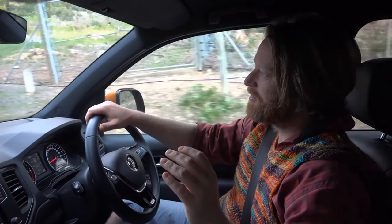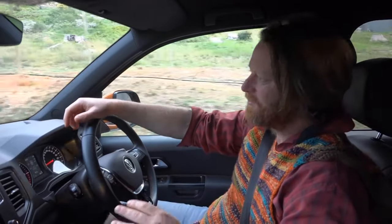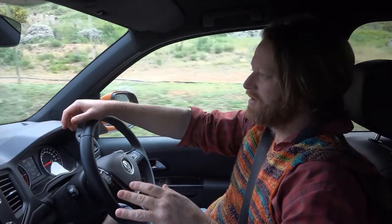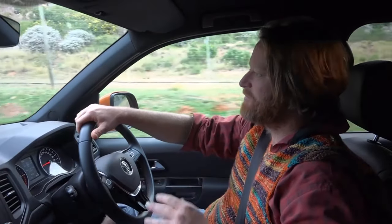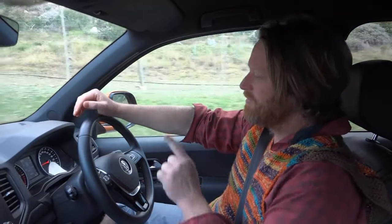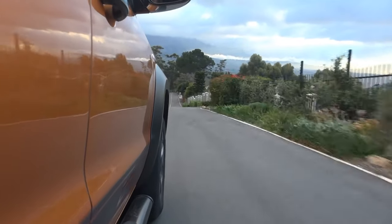Another thing I like about this car is it doesn't beep at you the whole time. The Toyotas, a lot of the Japanese cars are like real kind of control freak cars almost. They want to beep, beep, beep the whole time. But this car just lets you get on and do the driving. It's also got a tire pressure monitor, which is essential. Very, very good. Well done, VW, for that.